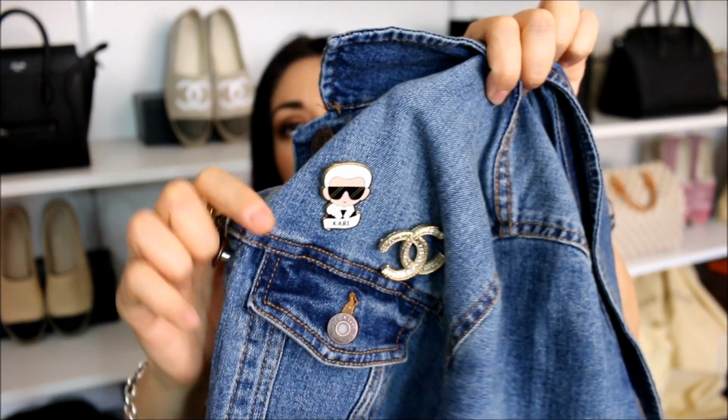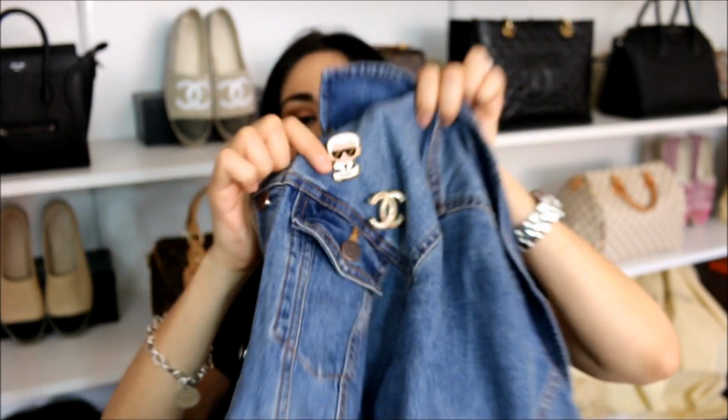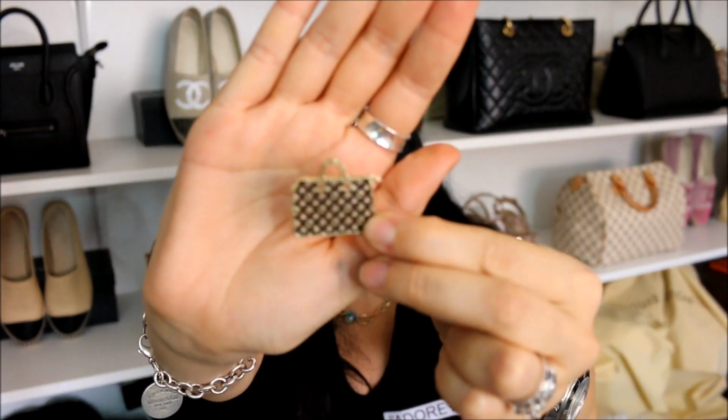But I just thought these were so adorable, and just a really fun way to accessorize your items, especially if you're a huge fan of Chanel and you just want a little bit of the double CC and maybe Karl on one or Coco or what have you. But I also love the little Speedy brooch, because look at that. Even the details on there, they're so adorable. Super cute. So definitely check out her shop, Vintage and Modern Madness.